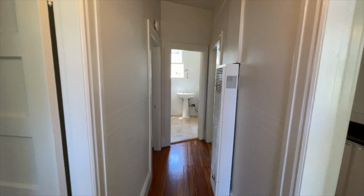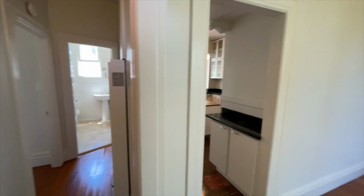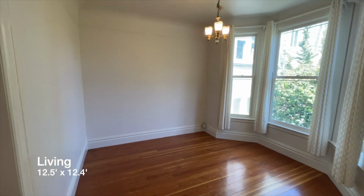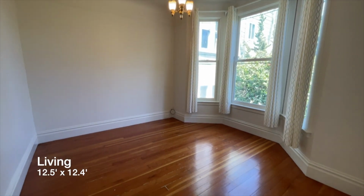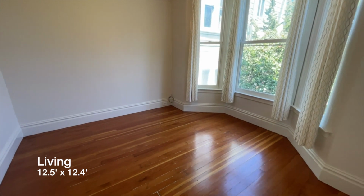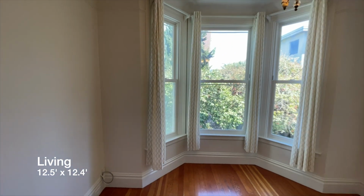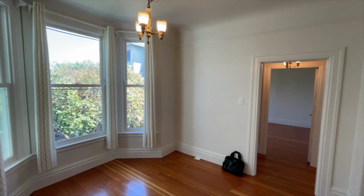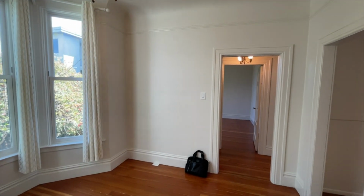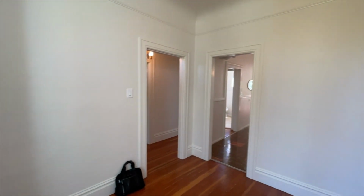Okay. All fresh new paint throughout. Mostly all brand new, refinished softwood floors. Very high ceilings. This is the front-facing living room with a very attractive bay window. By the way, all windows are newer and double pane. Very good quality. Good for insulation and sound.